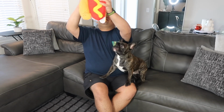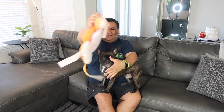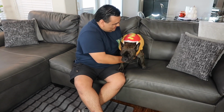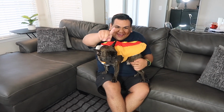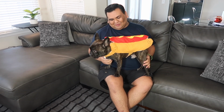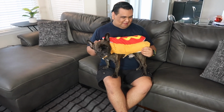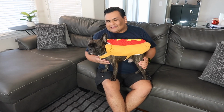All right, first up, we have this hot dog costume. We got all these at Target, like I said, so let's put this on without him eating it, preferably. Oh my gosh, look at you. You're the cutest little hot dog ever, dude. Look at Gammy. You're so cute. That's so adorable. I freaking love this. I just wish it covered a little bit more. It's kind of a cheap costume, but I think it was only like $3, right? Or something like that. So it's kind of not bad, I guess.